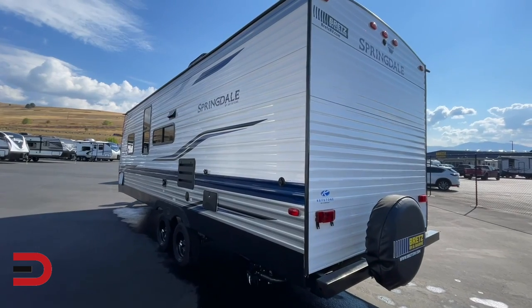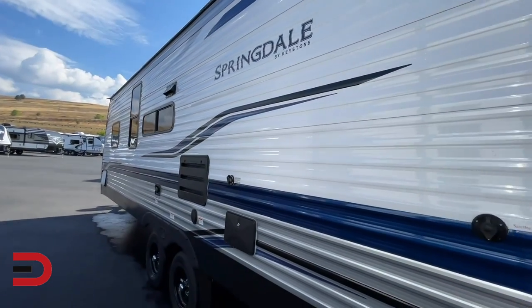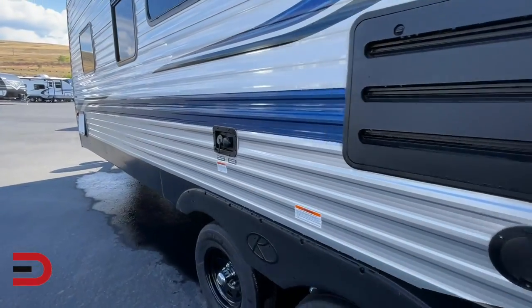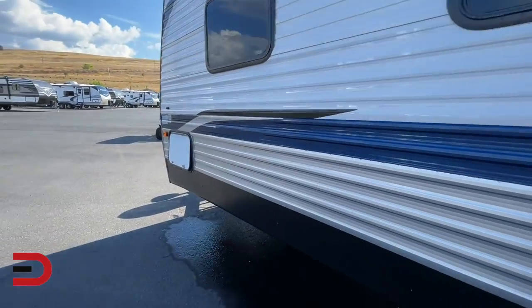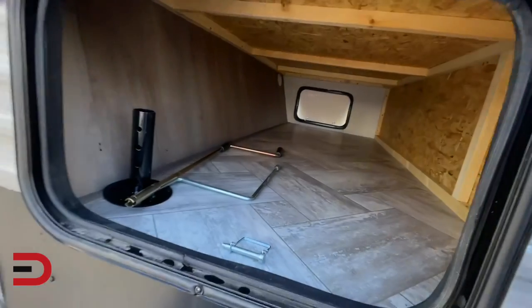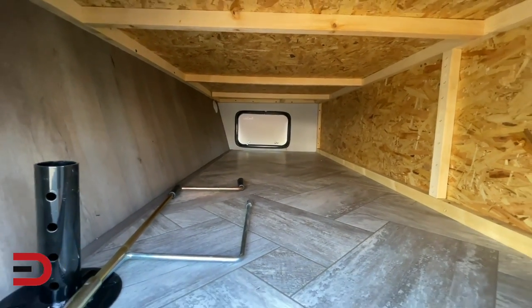This one doesn't come with a slide out. Others do, which I will be doing videos on in the near future. Check out your shower, hot and cold water access there. Fresh water connection, city water connection, and so on. Here's one side of your pass-through storage. This is actually underneath your bed, which you'll have access to as well, which I'll show you when I get inside.